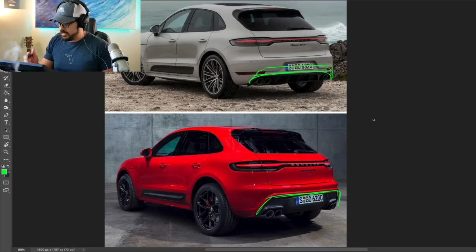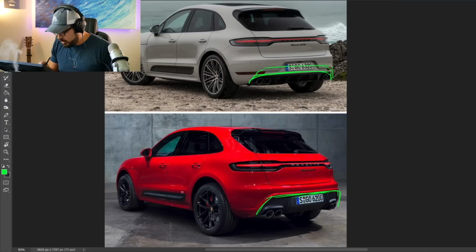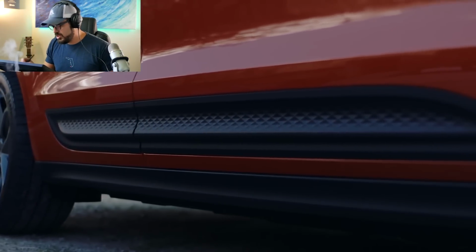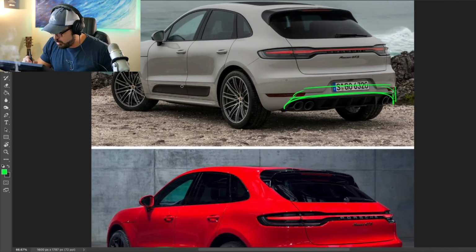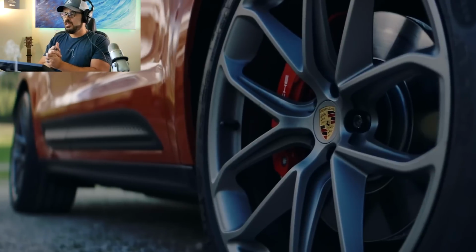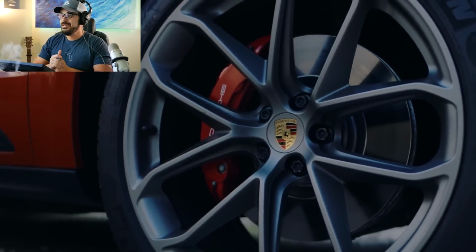If you look at the side here, you have a more defined or more pronounced rocker panel graphic down here, this piece that sticks out in black plastic as well, and then you have the GTS logo right there. And here, if you look at the 2021 model, it's more of a flat surface right here. There's nothing sticking out like this, like we have on the 2022 model. Same thing here, tiny changes, small details, but at the same time, I think it looks good. I think it suits the overall design of the Macan.